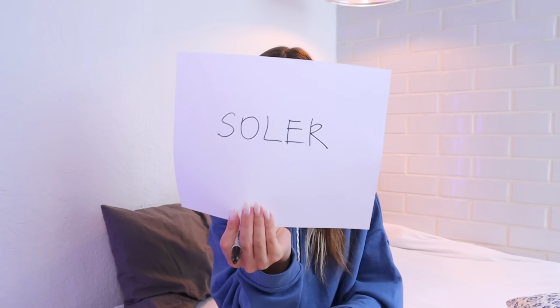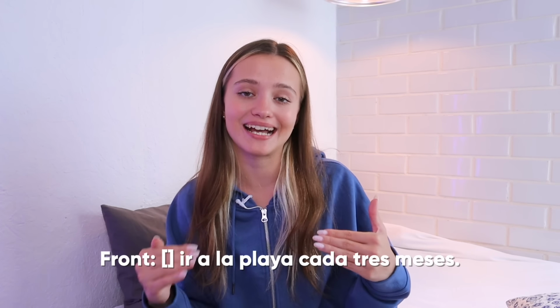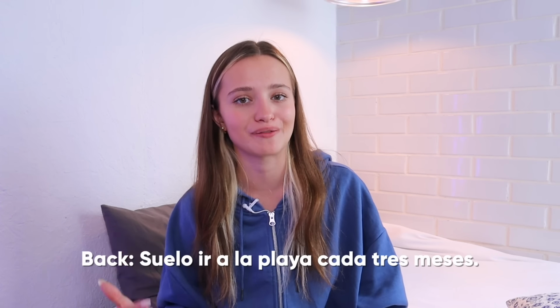For example, let's say you're learning the conjugation of this verb in Spanish, right here. So you're learning how to conjugate soler. What I would personally do is this. The front of the card would be blank, ir a la playa cada tres meses. And then the back of the card will be suelo. So like, I usually go to the beach every three months.